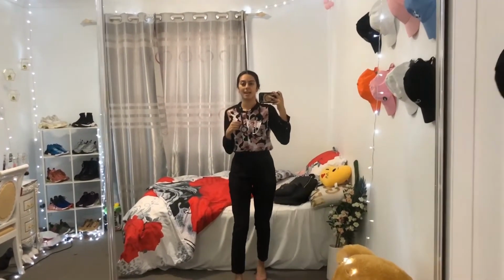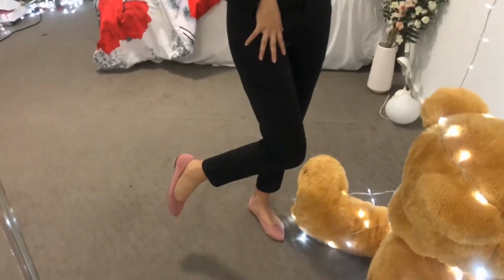Welcome to part 2 of A Week in the Life of a Med Student. Today is Thursday, so it is the physical examination day, hence the professional gear. I'm just wearing this little floral top, black professional pants, and little ballet flats to match the pink shirt.